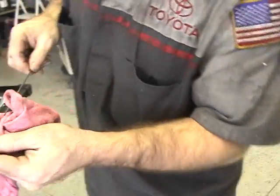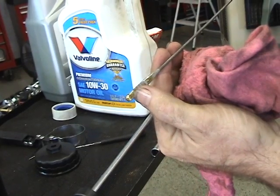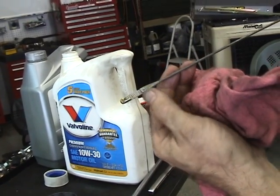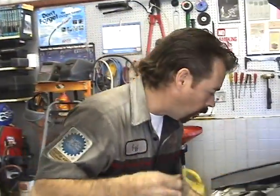Now take a look at that. See where that level is dropped all the way down to the bottom? And that's why you turn that stick around and around, make sure you get an accurate reading all the way around. See, it's dropped all the way down. Now the reason is that the oil filter holds about half a quart of oil. Some are bigger, of course they're going to hold more.